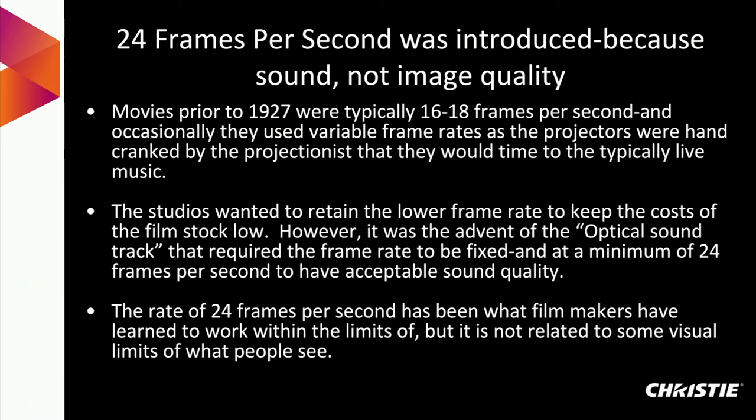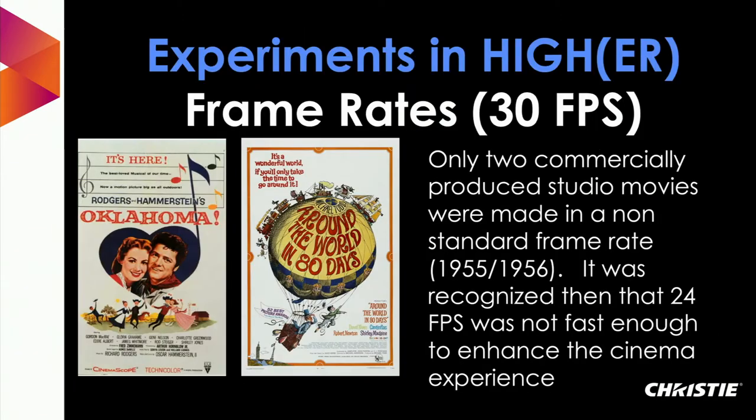So the studios really didn't want to do that because it cost them more money, because it's a lot more film to have 24 frames versus 16 frames a second or 18 frames a second, but it was the only way to have acceptable sound quality. Well, we've long moved away from using optical soundtracks, except it's still the standard, and there's lots of reasons why we need to move beyond that.